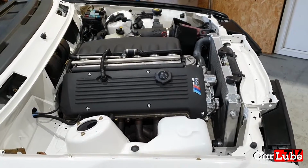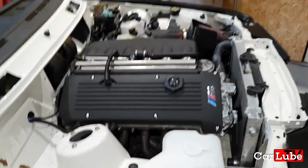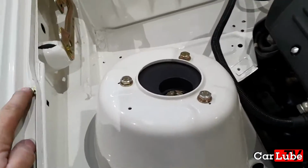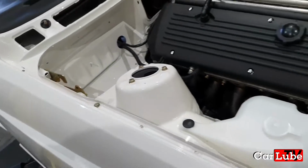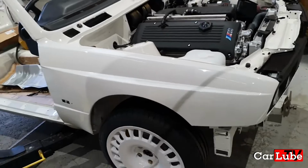Everything that you see in sight is new, even down to every single nut and bolt, zinc plated. We now have galvanising done, so everything we do is fully reconditioned. If it's not reconditioned, it's new.